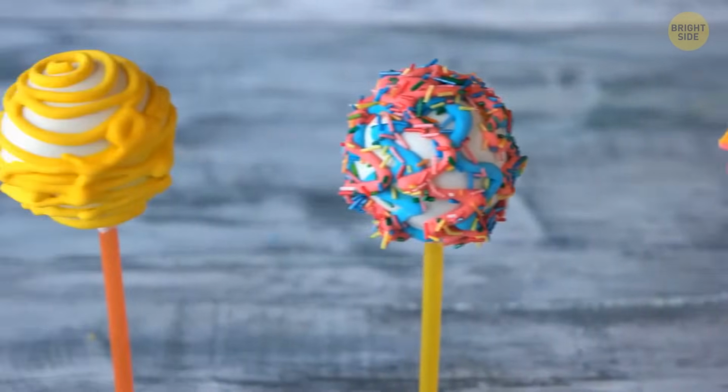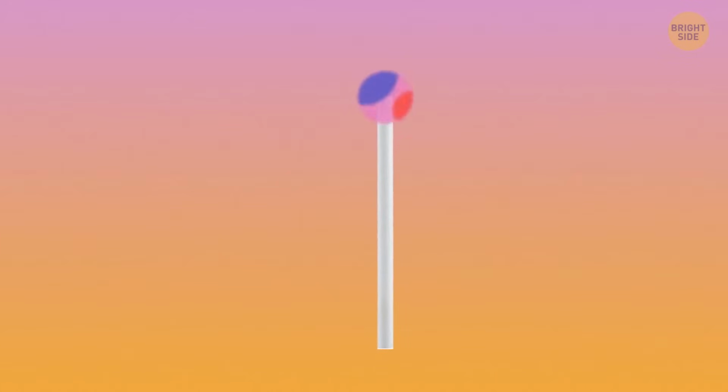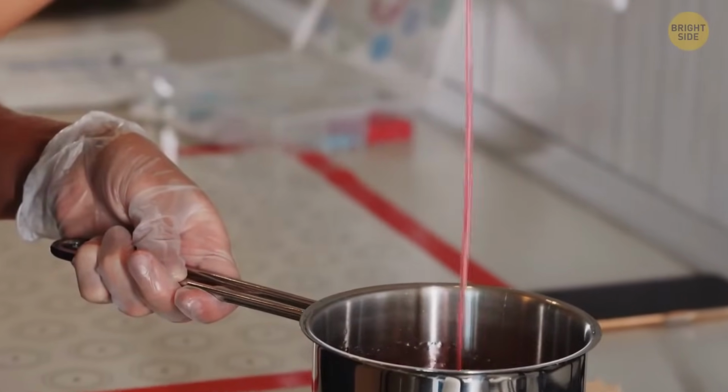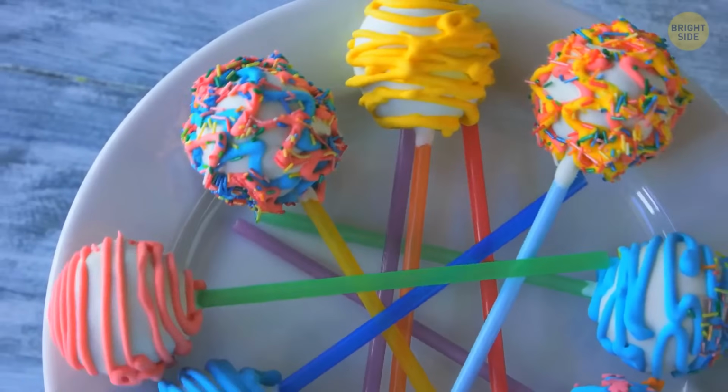Ever wondered what these two holes in the lollipop stick are for? All the time, you say. Well, when they put the stick in hot syrup, the liquid flows inside. It creates a solid attachment for the plastic.